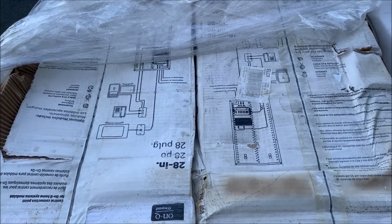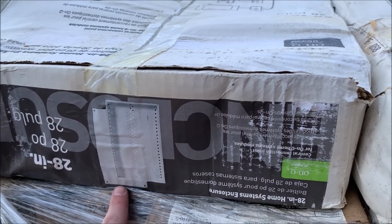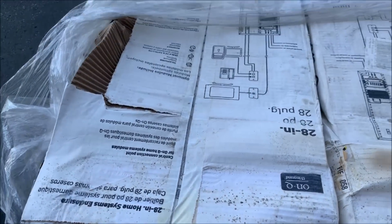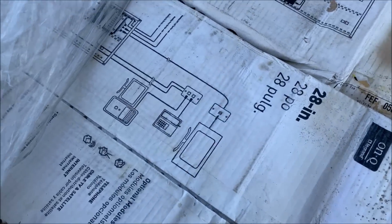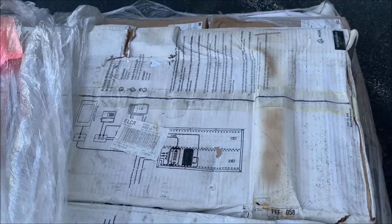So this is that Home Systems electrical panel, or Home Systems enclosure. Basically an electric panel. This is something that may have been rusted, because usually these are just made of steel. So and there goes that.